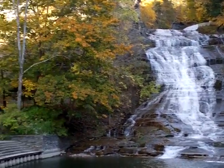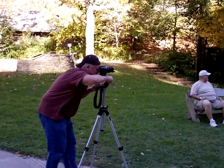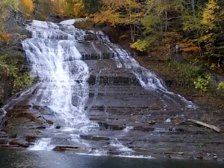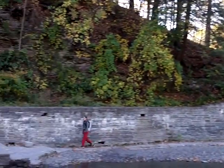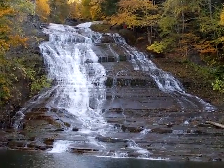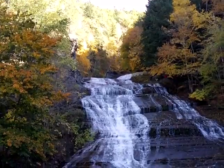Big, huge tourist attraction here in upstate New York. And as you can see, this gentleman here taking photographs. Always people here taking all kinds of photographs. Isn't that beautiful? And that's something else.